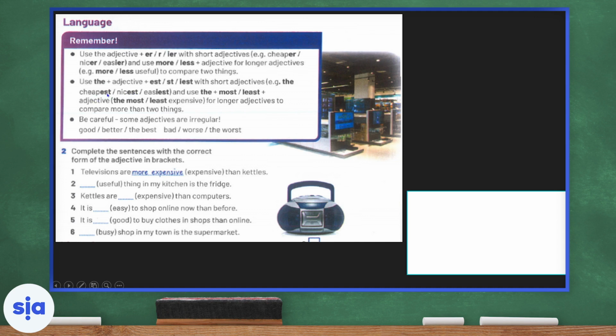Why do I say cheapest or nicest? Because I'm comparing it to everything else in the store. So I believe that it is the cheapest, the most cheap out of all the other products, or even the nicest. Now, if I'm going to be online shopping, I believe that this is the easiest way to shop. What do you think? Is it easy compared to going to the mall or maybe by ordering at the supermarket by phone? Which is the easiest way to shop?